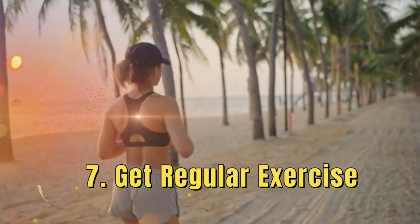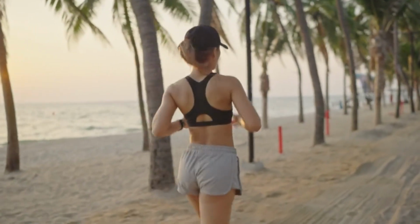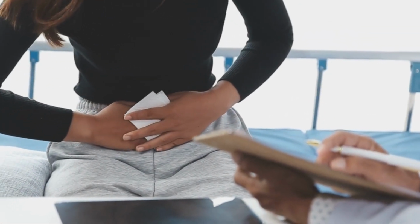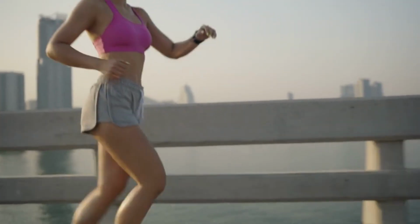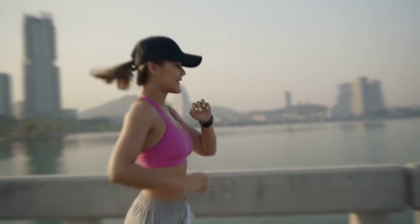7. Get regular exercise. Physical activity helps stimulate the muscles in the digestive tract, promoting regular bowel movements and reducing the risk of constipation. Exercise also helps maintain a healthy metabolism and reduces stress, both of which contribute to better digestion. Activities like walking, yoga, and stretching can be particularly beneficial for gut health.